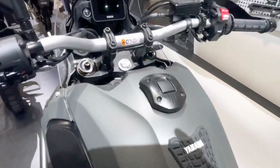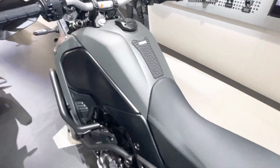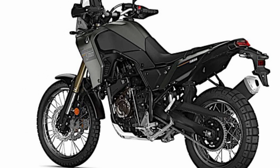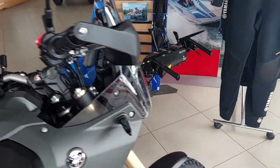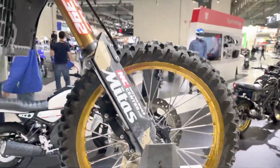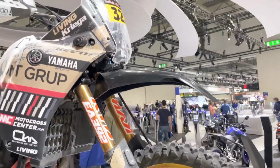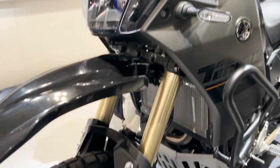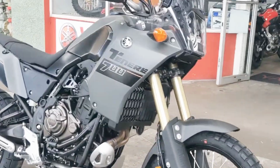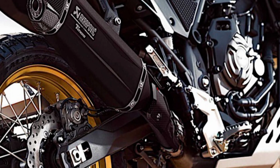The mechanical heart relies on a DOHC 1-cylinder CP2 engine with a capacity of 689cc with a power output of 72 horsepower at 9,000 revolutions per minute and 68 Nm of torque at 6,500 revolutions per minute. This power is connected to a 6-speed manual transmission with an up/down quickshifter in standard condition.